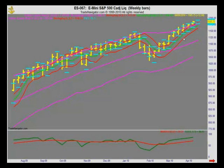If this was just a normal trend, like there is such a thing, but if there was a normal trend, they should at least break back down to the blue and green line confluence here, which is about 1162, 1165. That would just be a normal retracement in an uptrend. I mean, that's a strong trending market. That should be where they hold support, and they haven't even come close to that. They're so far above it.